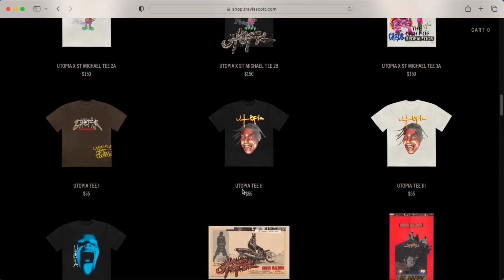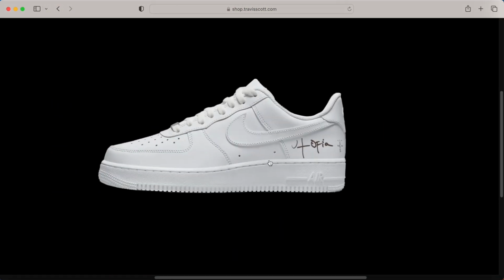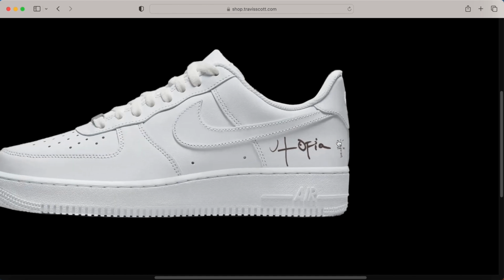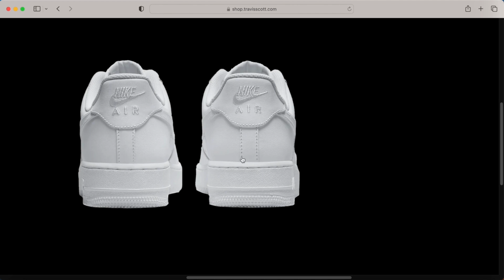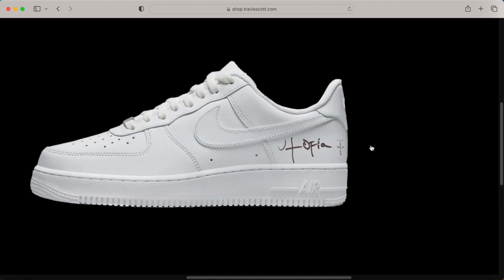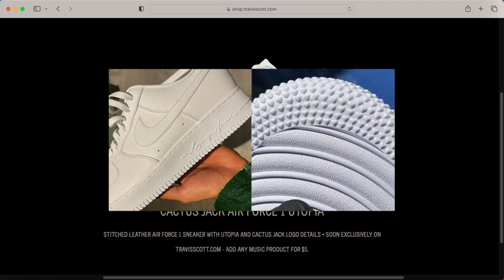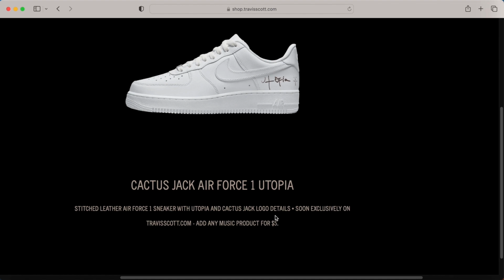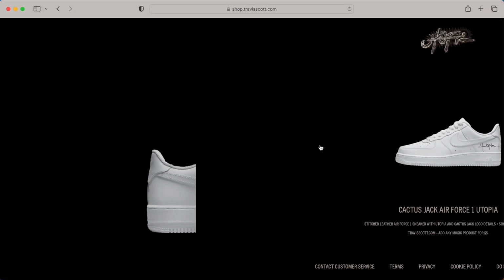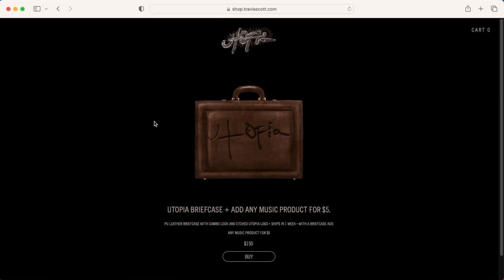Now, the first thing we're going to take a look at, of course, is this crazy Travis Scott Nike Air Force One collaboration that's currently on the way. In general, there's not a whole lot going on with the sneaker beyond the Utopia branding and the Cactus Jack logo, as you guys can see here. Otherwise, it's a pretty standard Air Force One. And when I first saw them, I immediately thought of Drake's Certified Lover Boy Air Force One collab, as you guys can see there. And although there's no retail right now, I would expect these to go for anywhere from $150 to $160, just like Drake's initially came out.